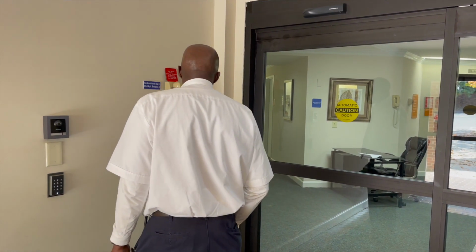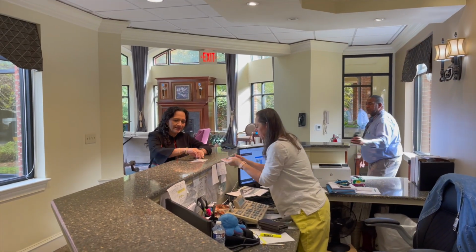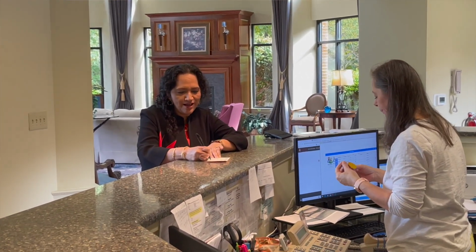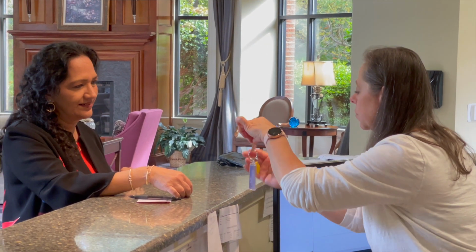All visitors staying in guest rooms will be given a key fob with their room key. We ask that your visitors personally check in at the main desk to sign for their keys and to pick up their fob, and then return them to the desk at checkout. There will be a $15 replacement charge for lost or unreturned key fobs.